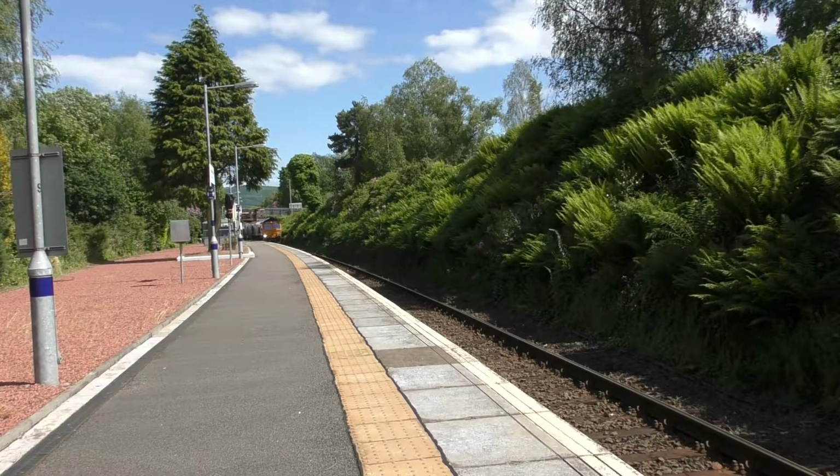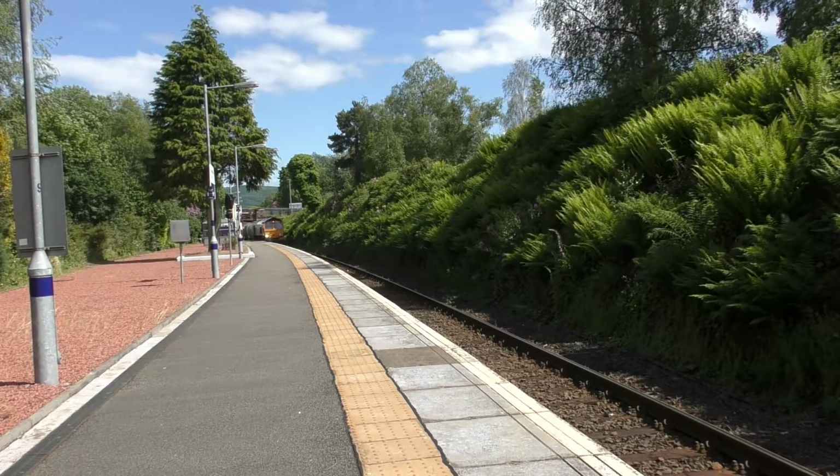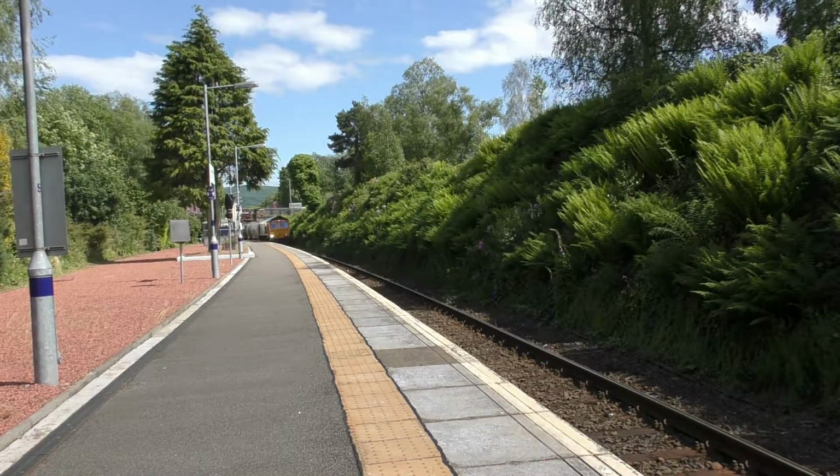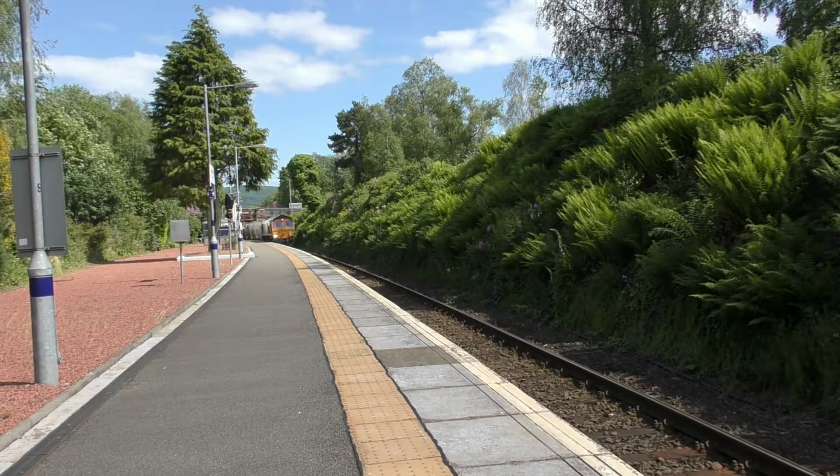And then my last catch today would be 6S45, the 1626 GBRf service to Fort William Alcan GBRf from North Blyth Alcan GBRf, where I have 66736.